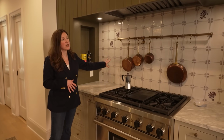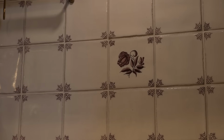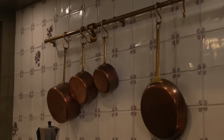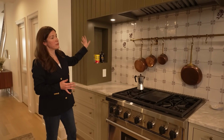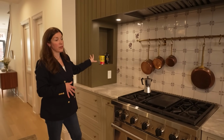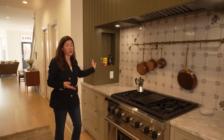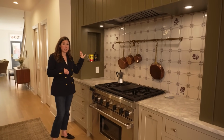I think this color in this tile, this purpley, brownish, eggplanty color, you see in my living room, and it shows up in small ways in other places, which is really fun. So I just decided to keep it here, in this moment just behind the range. And then we did this custom paneling around the hood, and here we repeated that turtle green color that you see out in the living room showing up in the built-ins.